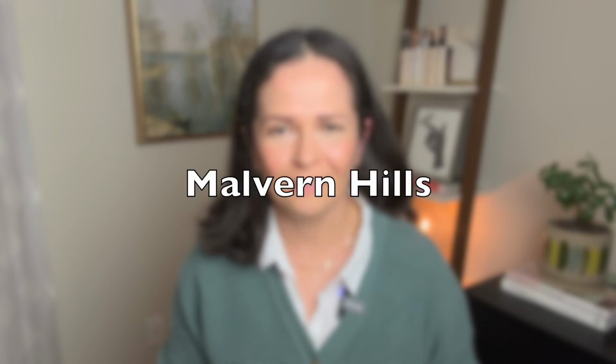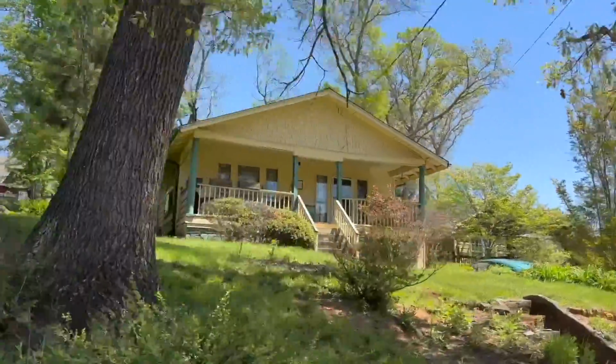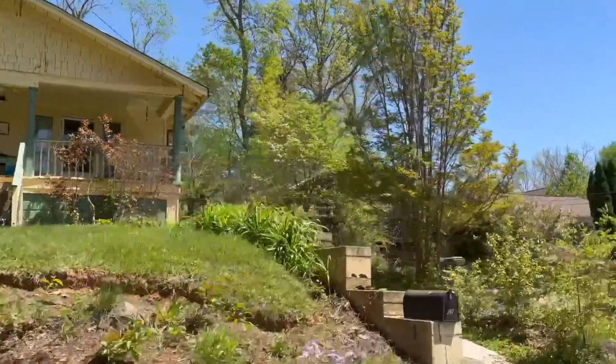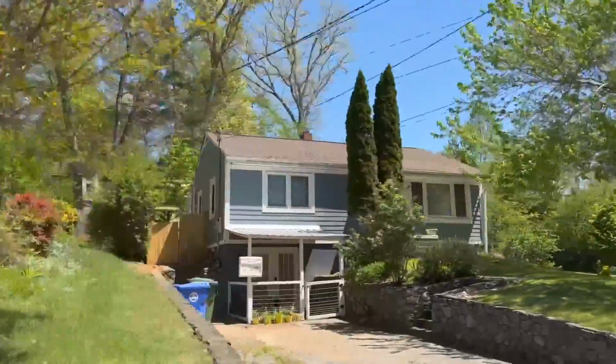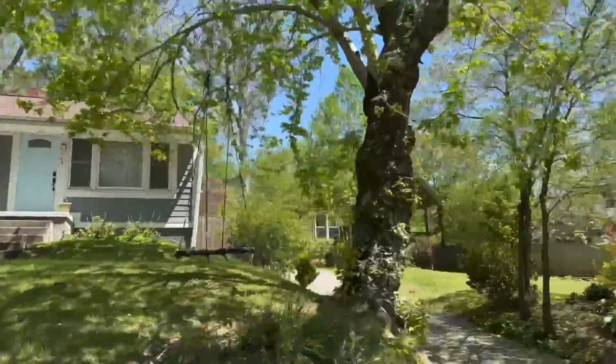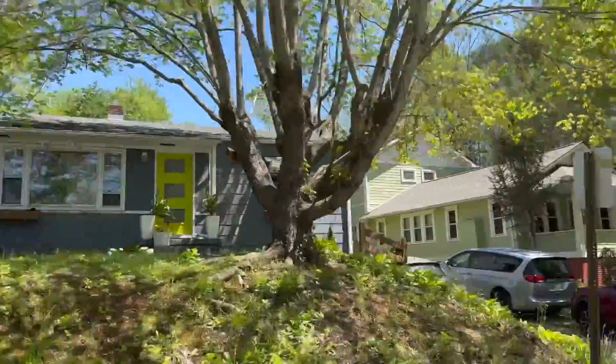And last but not least, Malin Hills. Malin Hills is located in West Asheville. In fact, it is located right next door to the West Asheville, and it is locals' favorite as well. Homes in Malin Hills also date back to 1920s, 1990s, and of course, a few new ones. Median sales price in Malin Hills is in the lower 500s right now.